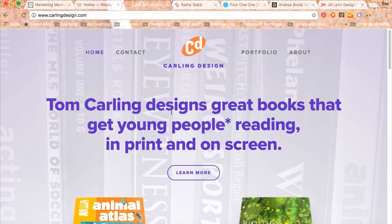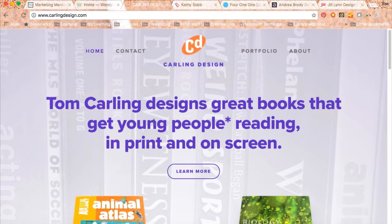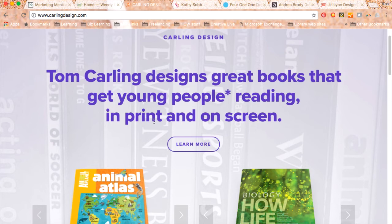Example number 2 is Carling Design with Tom Carling, and his niche is a combination of number 1, a vertical, and number 7, which I call we understand your customer. So we don't only understand you, client, ideal client, we understand what your customers are looking for. So his positioning statement: Tom Carling designs great books that get young people reading in print and on screen. So that's what his clients, the publishers, want their customers, the young people, to be doing, reading in print and on screen. So that's a nice, clear, and subtle way to communicate that.